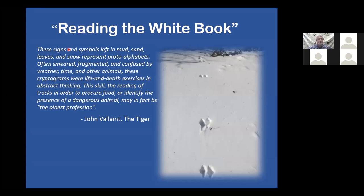So I put a slide in here. This is just from a really good book by John Vaillant. It's called The Tiger, and it's a really cool book that interweaves tracking within this story about Far East Russia. If you haven't read it, it might be a good read for you. It's basically about people's ability to read stories in the snow, and how fundamental that used to be for everybody for their survival and livelihood. It's not so much anymore, but in some places it is.